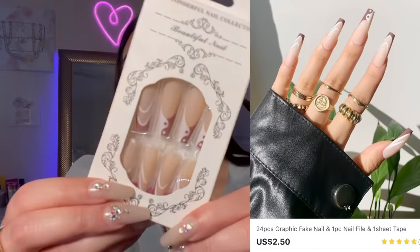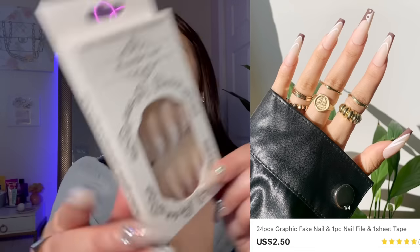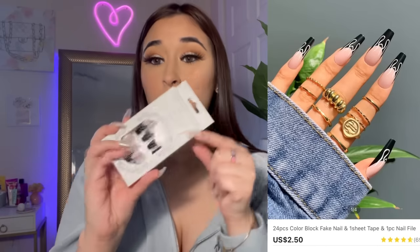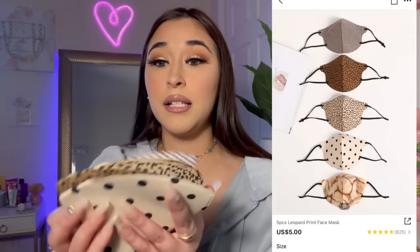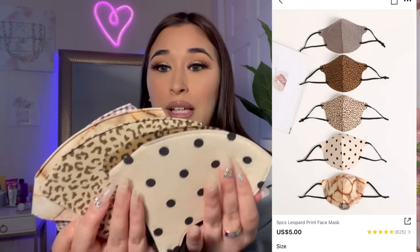This one looks really pretty. I love the yin yang design and the brown. I just think it looks so beautiful. Like, SHEIN nails are gorgeous. I'm not just saying that to like just say it. Like, I love SHEIN's nails. Love them, love them, love them. And then the last pair I got were these black nails, and it has like some flames, which these ones are really nice too.